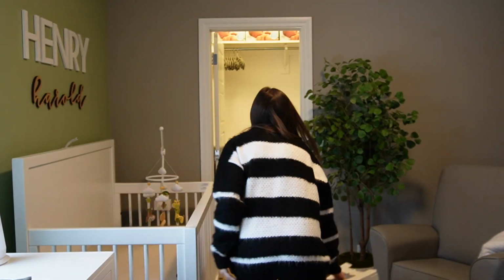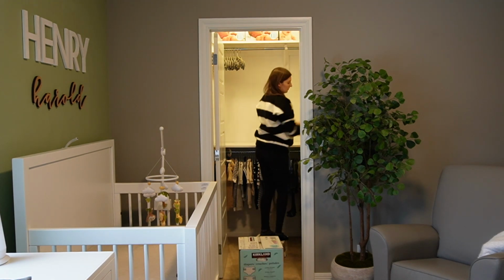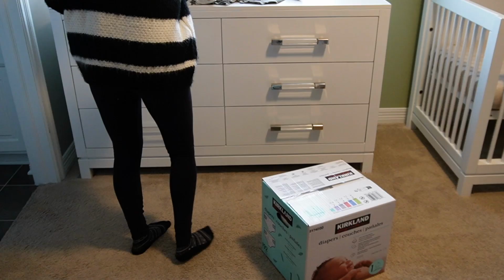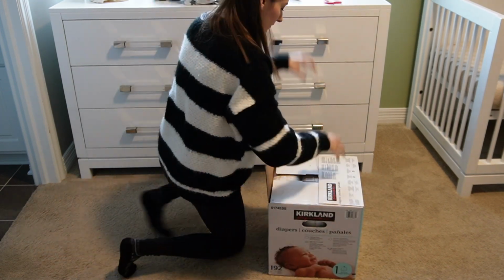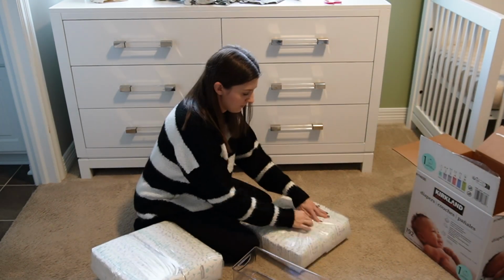I'm back up in the boys' rooms today, and I am going to do a little bit of rearranging in Henry's room because he's growing so fast. He's basically out of his newborn clothing. He's out of newborn diapers. I'm pulling down the size 1s and already have to do a little bit of rearranging in the drawers. I tried to set them up so it wasn't a ton of work to rearrange things, and I'll show you in a second what I'm talking about.